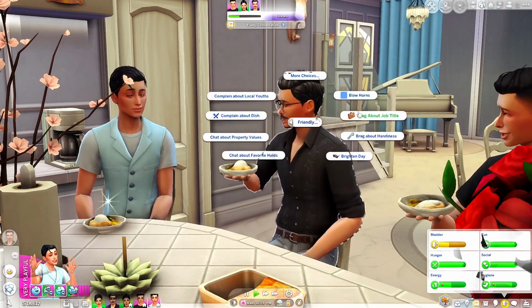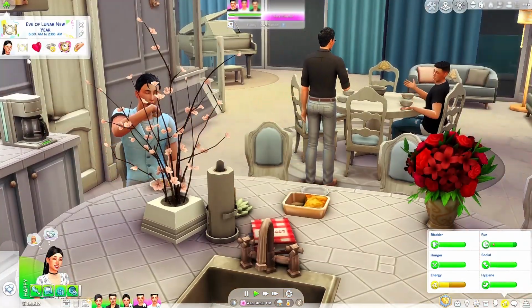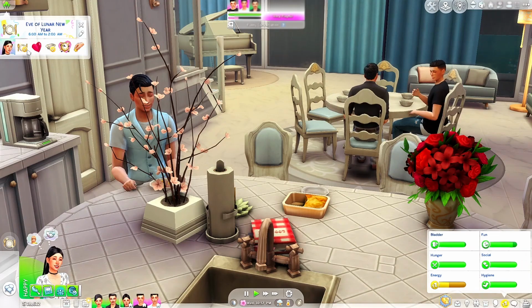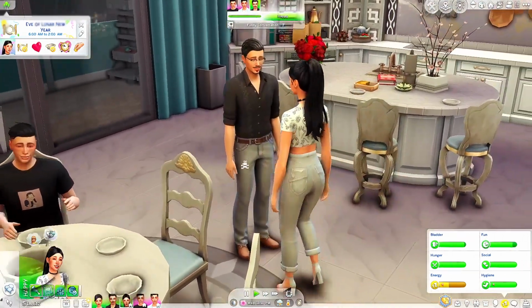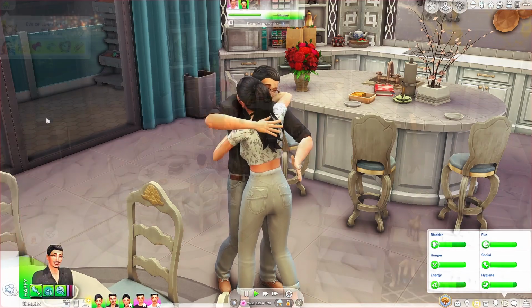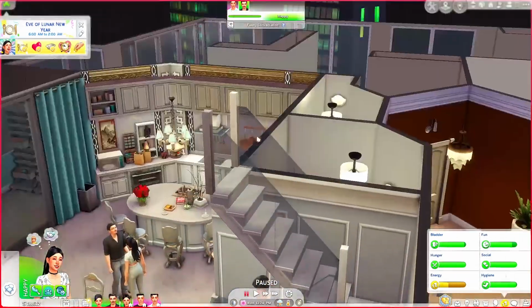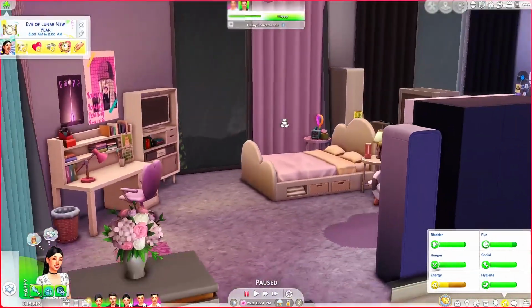I think it's been quite a nice evening so far. We haven't really had a grand meal, but I want to check this off because we did have a good meal. And because it is part of the tradition, we're going to hug our parent, so we're going to go hug our father. We do want to do a countdown though to midnight, which is actually coming soon, so we could use the TV in Reina's room.